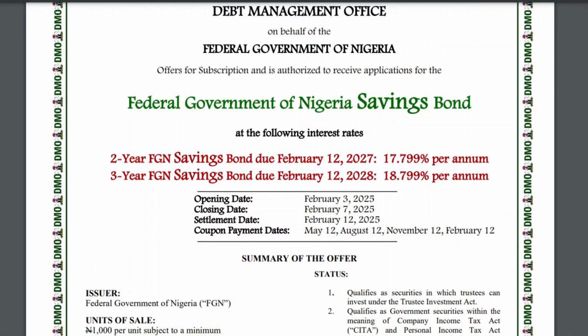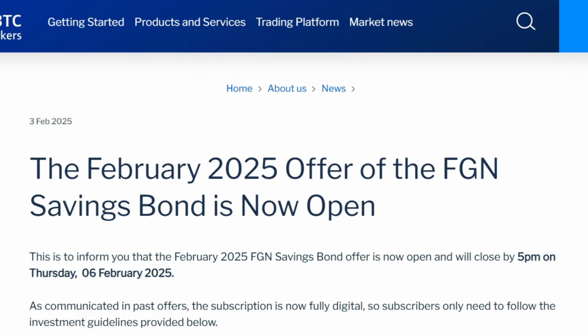I will head on to Stanbic IBTC stockbrokers. That is my preferred stockbroker. There are many other stockbrokers out there that you can also use, like CSL stockbrokers. We also have Maritime stockbrokers. I'll drop a link to the SEC website where you can see a list of all licensed stockbrokers that you can invest with. All right, I'll be going with Stanbic.